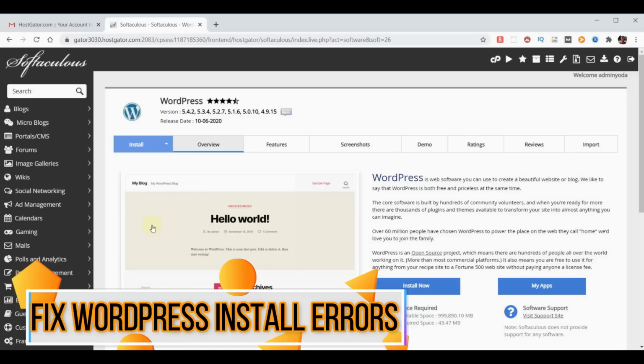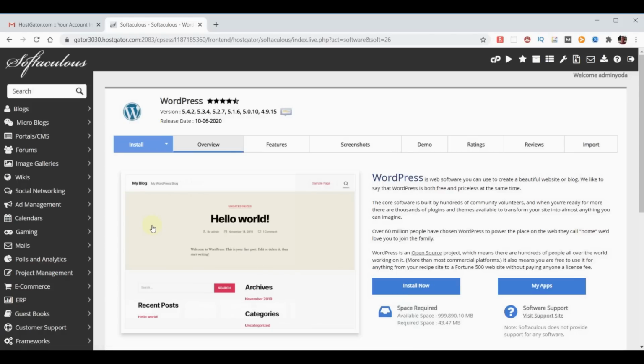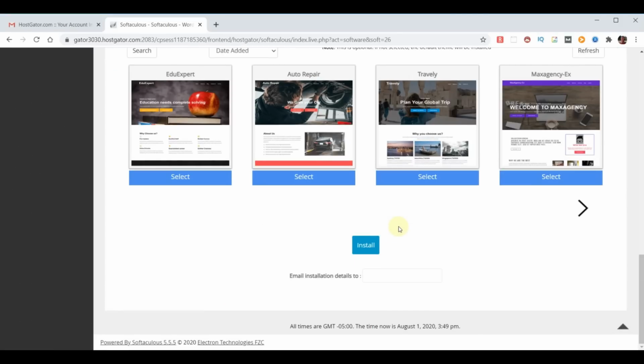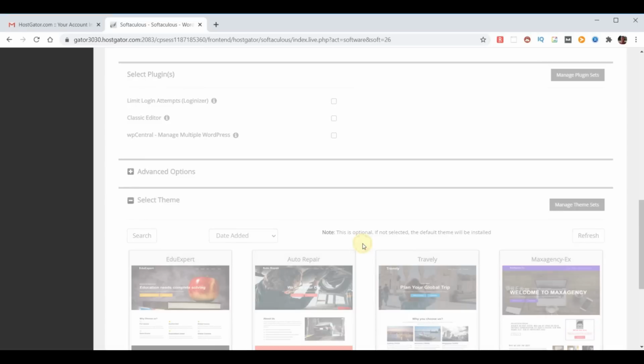Now, before we proceed with our WordPress installation, I wanted to address how to deal with WordPress installation errors. In very rare occasions, when you're trying to install WordPress, you may get an error. I've already installed WordPress so that I can demonstrate that error, then I can show you how to correct the error, then we'll install WordPress correctly. So let's go ahead and click on Install Now like we think this is going to work. And don't worry about the settings right now, we'll worry about that next time through. And now I'm going to click on Install at the bottom.